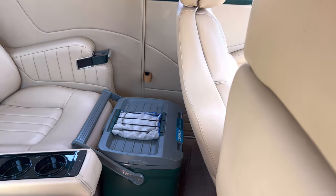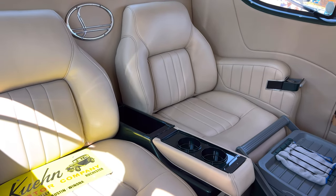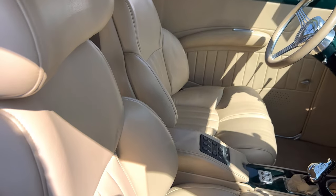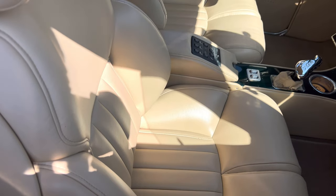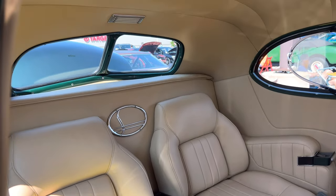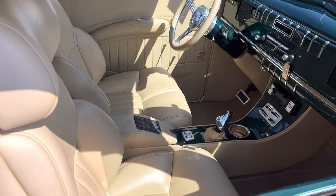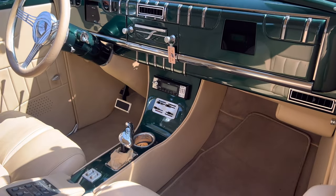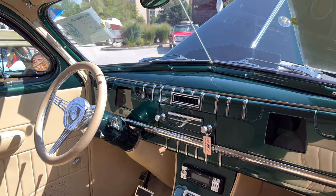Room in this back seat though. You in the back seat like you in the front seat. Buckets. These Pontiac seats right here. I think these came out the Bonneville SSEs. The front seats did. I don't know about the back seats. But I know these Pontiac seats for sure. Vintage air. Digital dash.